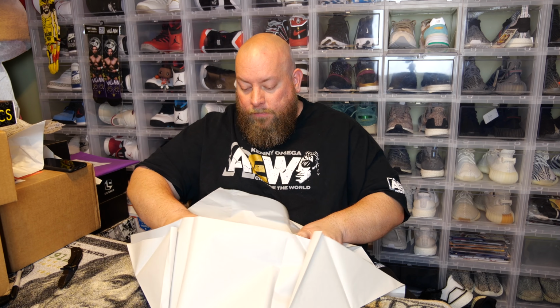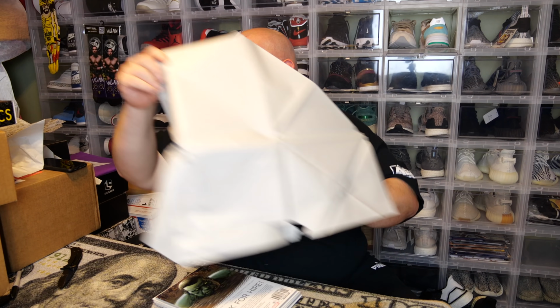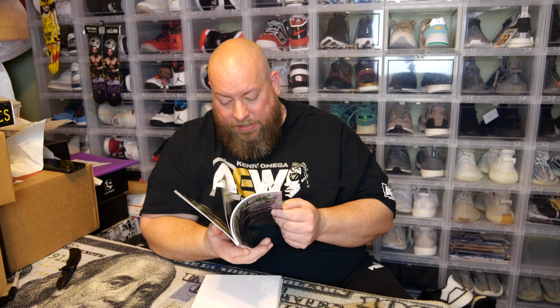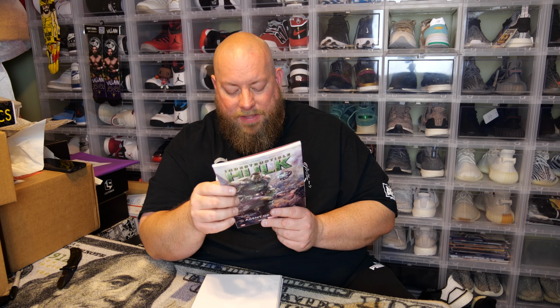So we'll go from the back to the front for these. I do know this, the back comic is pretty much the least valuable, all the way up to the front comic that will be the most valuable one. So the back one, we do have a trade on the back of it. We've got the Indestructible Hulk, Agent of S.H.I.E.L.D. I'm actually going to read this one. Nice. Yeah, these don't really have a whole lot of value a lot of the time, but they can over time gain value.